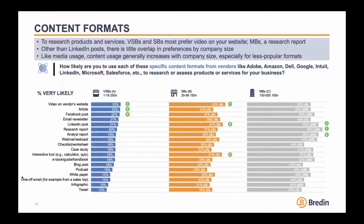The other thing that you see, which is really interesting in terms of differences by company size, is the degree of difference from the most popular to the least. So, for example, for video among very small businesses, 23% like it, down to tweets, 12%. Whereas the range, the variability, is much lower the bigger the company gets, meaning the bigger the company, the higher the consumption, but also the much more likely they are to use all media. So, again, it's relatively easy to target bigger businesses because they're very likely to consume all of these kinds of content formats, as they are likely to utilize all different sorts of media.